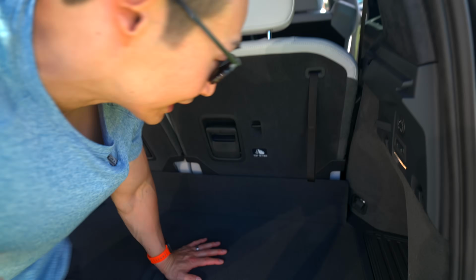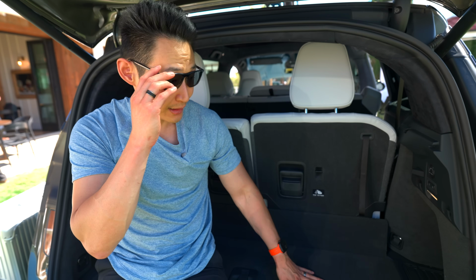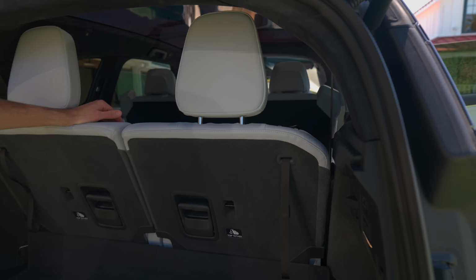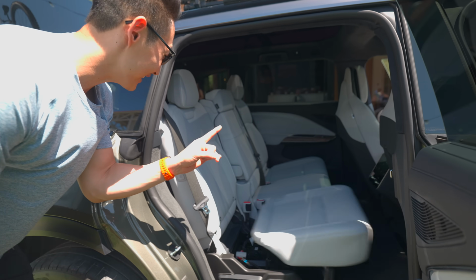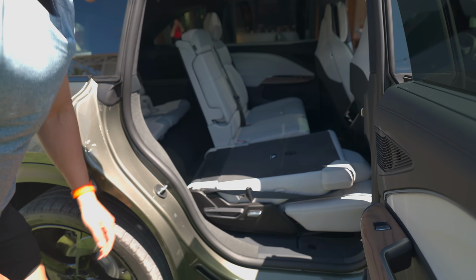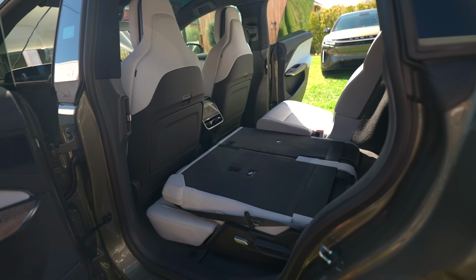The ability for the second row to fold completely flat with what they did is genius. What it's actually going to do is move the front seat out of the way, because we want to do everything thoughtfully, and then it will fold down. Watch this, okay? What? No way. It literally just popped out, and then this is legit full flat. That is so cool.